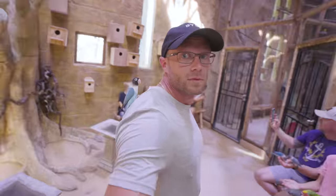Now we're going to grab a little pizza in this little cafe area. They got all kinds of stuff, a bunch of different snacks and candy, but also what the girls just really love is all the games. They got all these bounce houses.